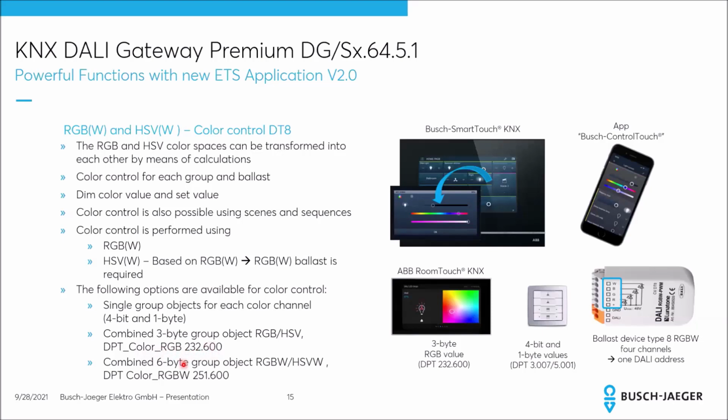Or if you want to use the RGBW or HSV W, then you can use the so-called combined 6-byte group object according to this data point type 251.600. So the DALI gateway is able to be controlled by any kind of group address and data point you want. It depends maybe on your panel, on your app, or what you have, or your control element.